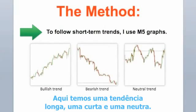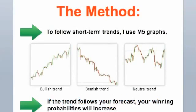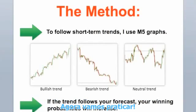So here we have a bullish trend, a bearish trend, and a neutral trend. If the trend follows your forecast, your winning probabilities will increase. We'll base on this to make money with binary options. Now, let's practice.